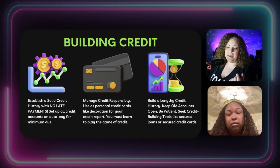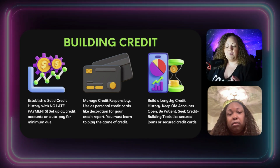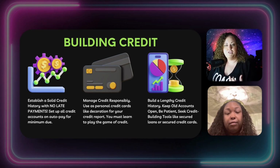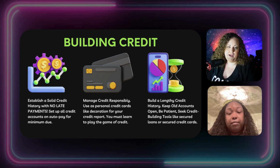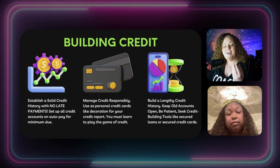Okay, and we must learn to play this little game of credit. And part of that is being disciplined. We can't always just go out and buy what we want because we have a credit card burning a hole in our pocket. We need to make better educated decisions.